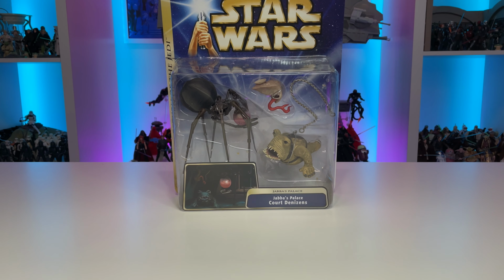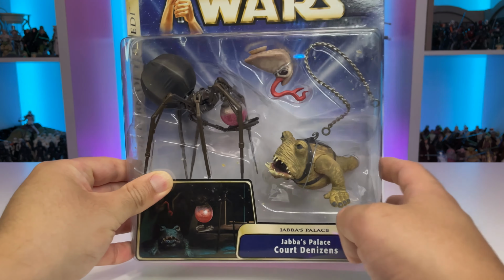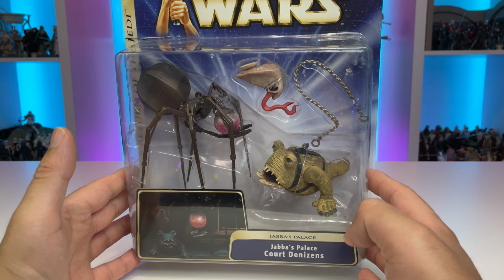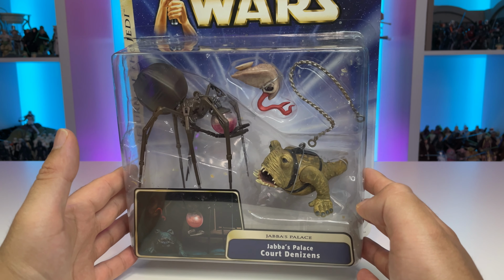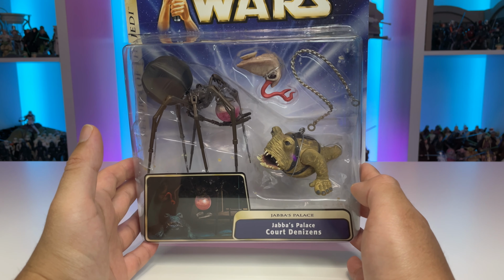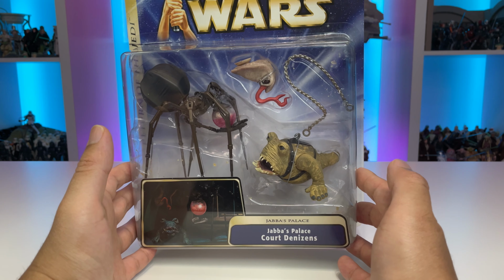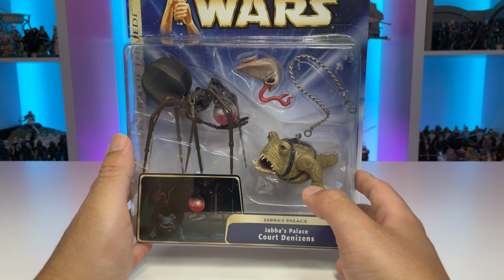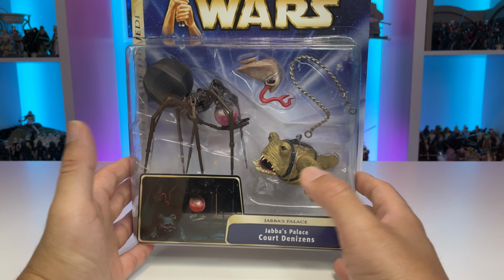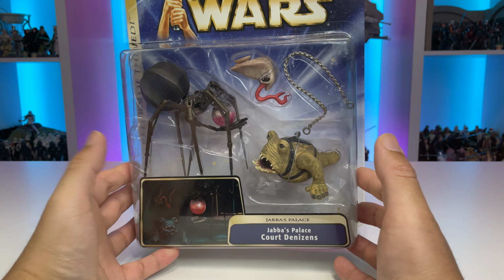And then finishing off my throne room puzzle is this Jabba's Court Denizens pack from way back in the day. This one is one I've been putting off picking up because it is a little rare and definitely a bit pricey. Fortunately, I got a pretty good deal on it, so I didn't feel absolutely awful about picking this one up, but it's another one that they're never going to go back and do. So this might be your only shot at adding these characters to your collection. So kind of had to do it, especially because the throne room's here now, so these might be a little bit more sought after. But yeah, definitely had to get them.